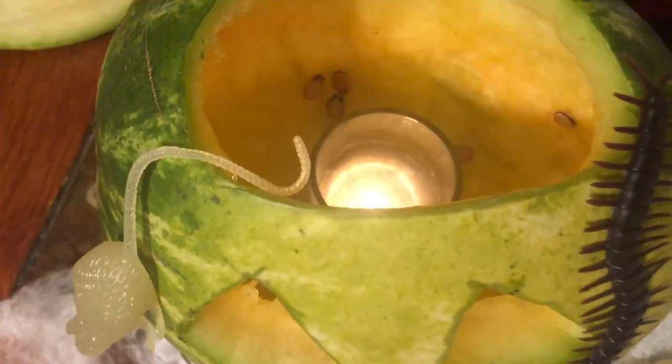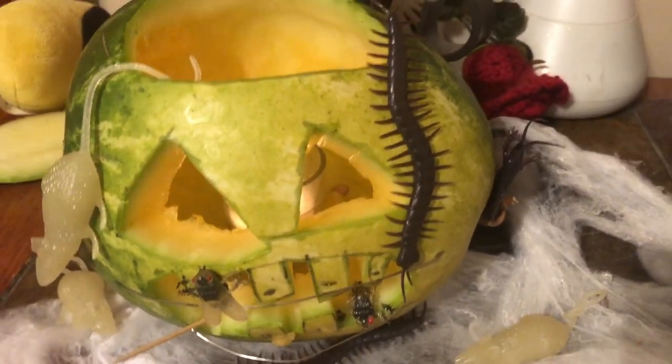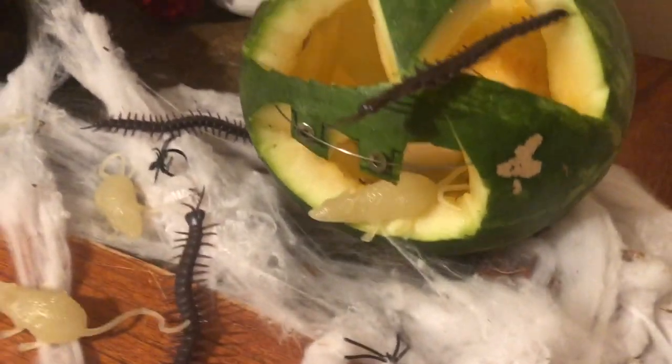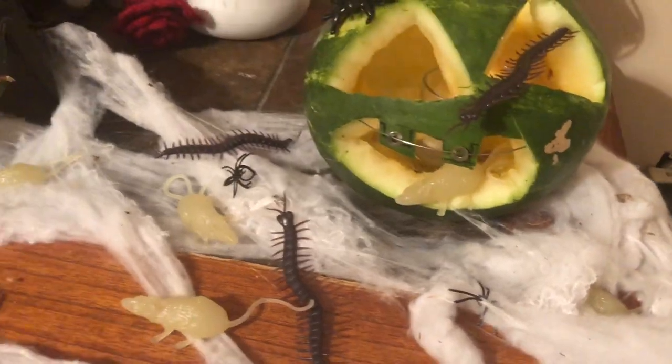Look at our cute watermelon pumpkins. Aren't they adorable? Yes. Okay, now we're going to turn off the light so you can see them. 3, 2, 1. Oh, creepy. Can't tell in the dark whether it's a watermelon or a pumpkin. Yep. And it's easier to carve than a pumpkin.